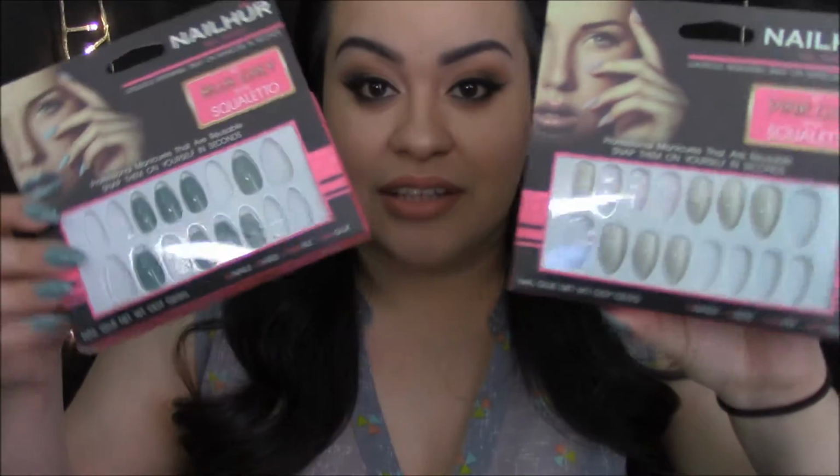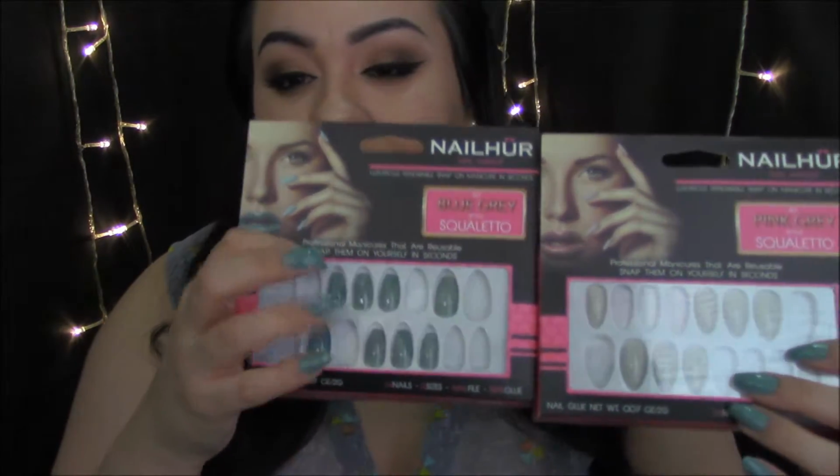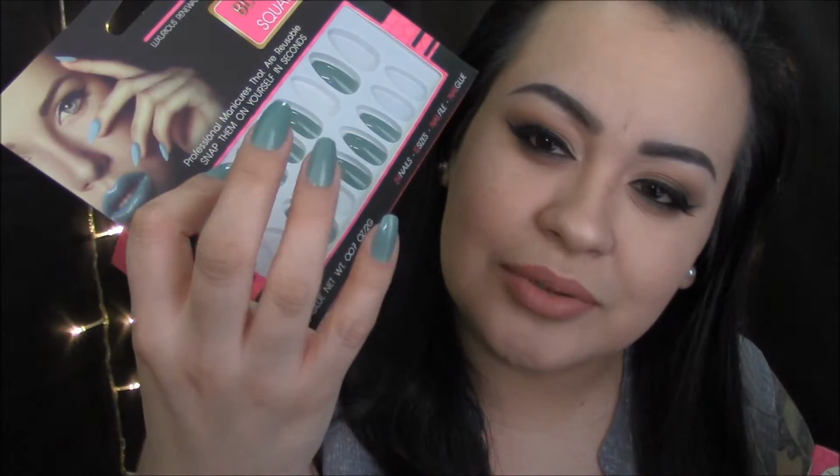Next is these nails I want to talk about by NailHur. And I know Nicole Guerrero, jeez, every time. I know she mentioned them because she came out with a couple of sets. She collabed with them. So yeah, I got a couple of these, and I picked out the blue-gray Squalleto and the pink-gray Squalletos. And I think in my last video I was wearing the pink-gray ones. And these that I'm wearing today are the blue-gray ones. They're kind of like a muted teal almost.